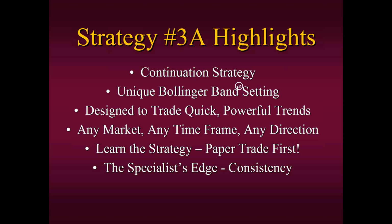Remember, learn the strategy first, all right? Learn the entry rules which we just gave you. The only way to really learn them is through paper trading. Now, if you've been trading for a while, if you have any understanding of the markets, you'll have an idea of where to place a stop. You'll have an idea of where to exit. It's entirely up to you, but the entry rules, being the most important, are the ones you should paper trade.